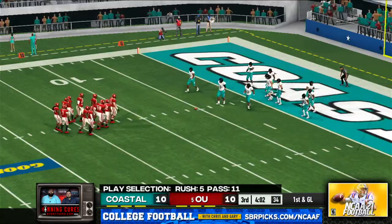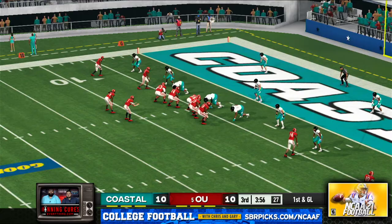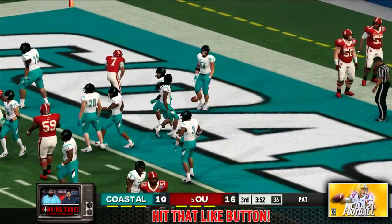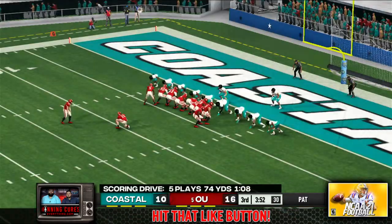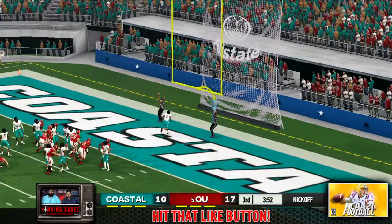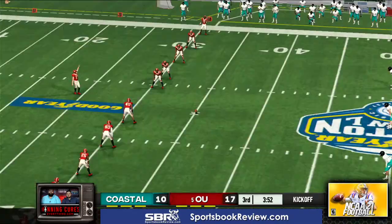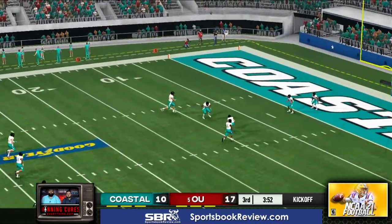So now it's first and goal after the big pass play. Touchdown, OU. And he adds the extra point. A 5-play, 75-yard drive, and that's good for a touchdown. Brad, I thought that was a textbook drive. I thought they did a really good job of showing balance, mixing the play calling with the run and the pass. Just an overall well-executed touchdown drive.